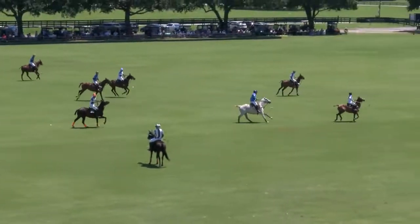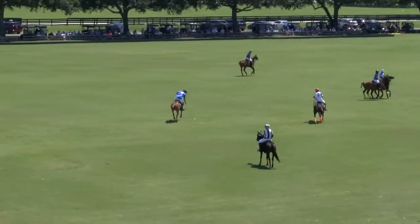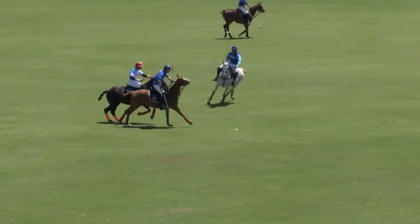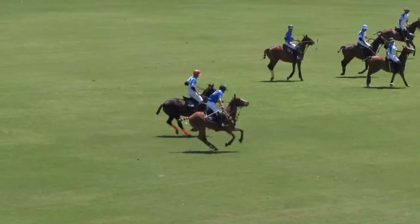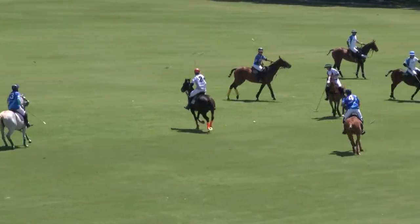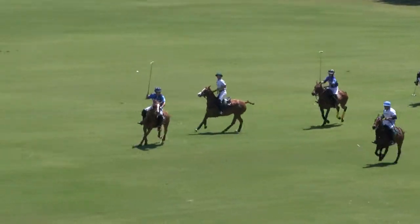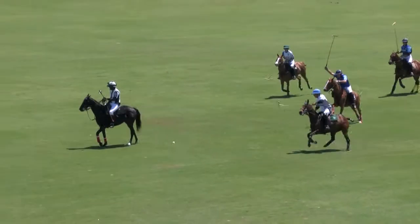John puts a nice pass up there, bounces off a pony's foot, but John's able to regain possession. And now he goes on the outside of Hunter, doing a good job. Now he puts a nice little neck shot towards the center of the field, trying to get it to one of his teammates, but it's intercepted right there by Paige Boone.